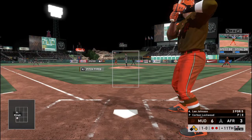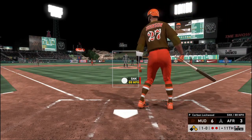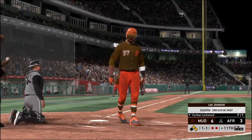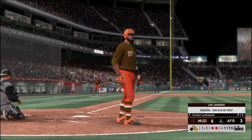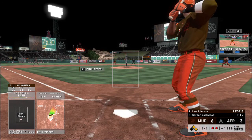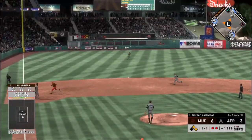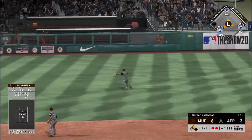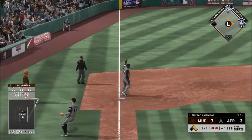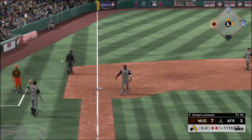Lee Johnson is at the plate as he watches ball one. That's to the left and foul. 1 ball, 1 strike. Now both runners are breaking on the ground toward the hole, and it's through. A base hit. Tack on another here as the runner scores from second. It's a 7-3 ball game.